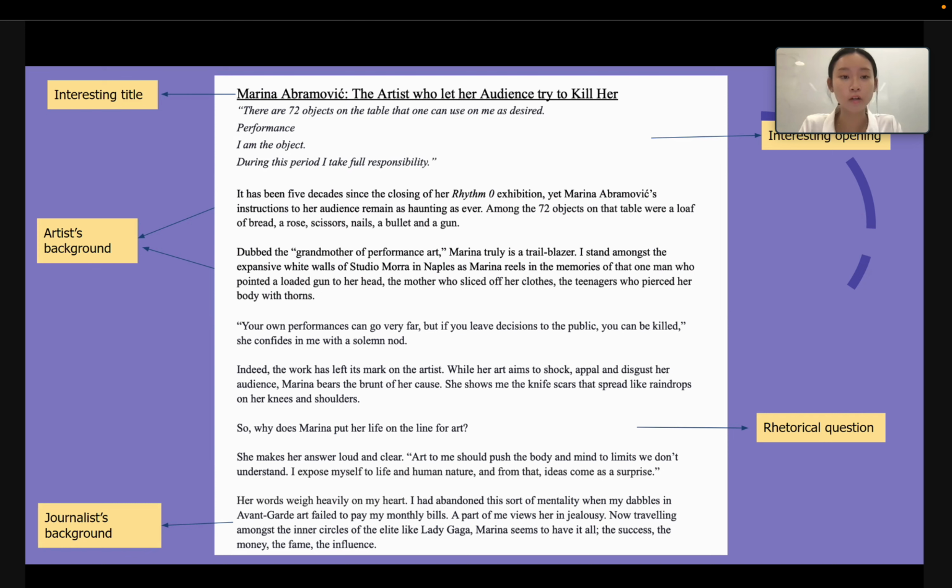Great, let's move on. There are 72 objects on the table that one can use on me as desired. Performance, I am the object. During this period, I take full responsibility. Beautiful opening. Why? Well, it actually references Marina Abramovich, so that's the artist's work. And it really does just allude to who exactly Marina Abramovich is.